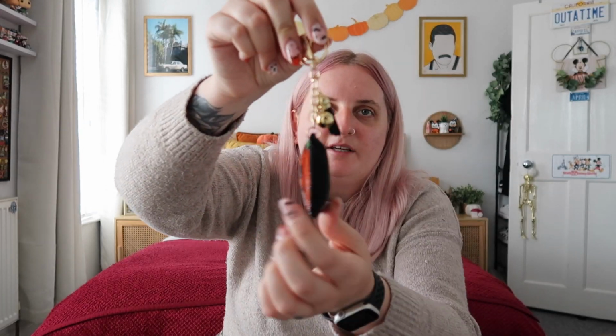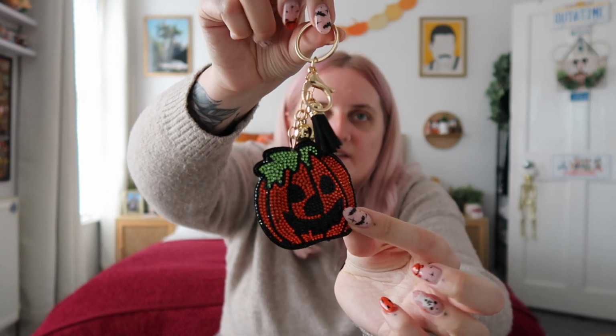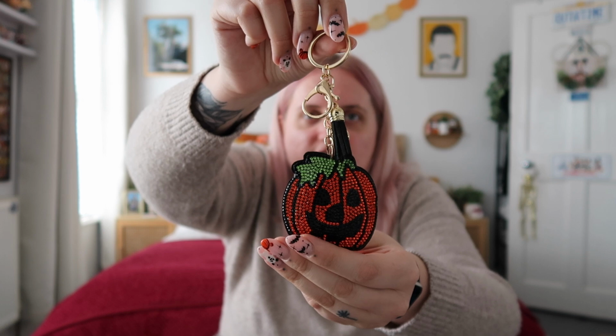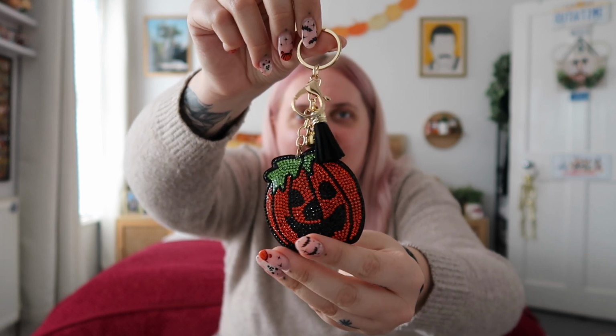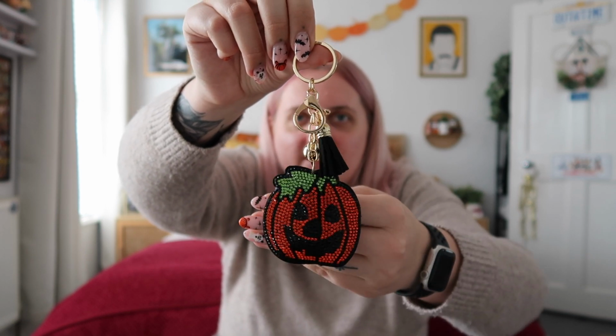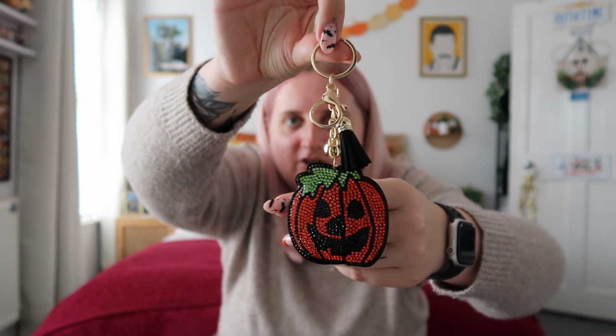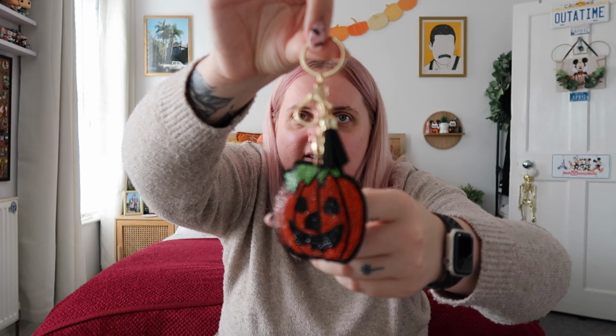My dad got me this because he saw that I was looking at it. It is a very bedazzled pumpkin that is a bag charm. It was randomly in a little Universal gift shop. Absolutely love this. How cool is that? Would look very cool on my Stone Clover bag.